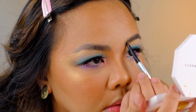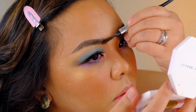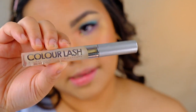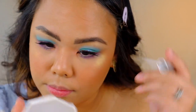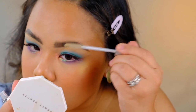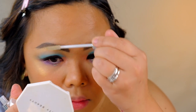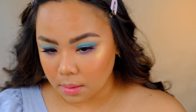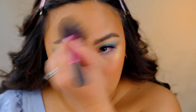I'm strokes over here. Here strokes. And then I'm gonna use this mascara from the collection. It's a clear mascara that I apply on my brows so they stay up. And then I'm just gonna powder on my forehead because it's massive and it's shiny.